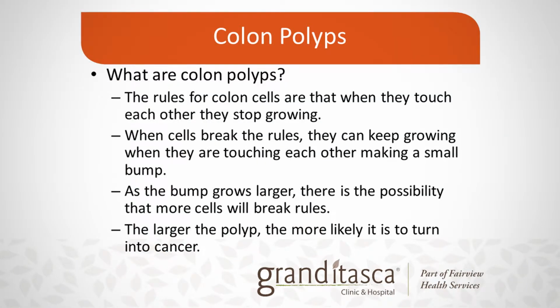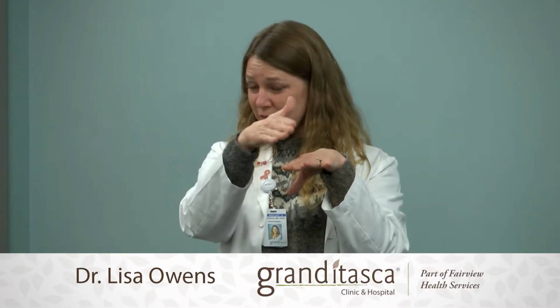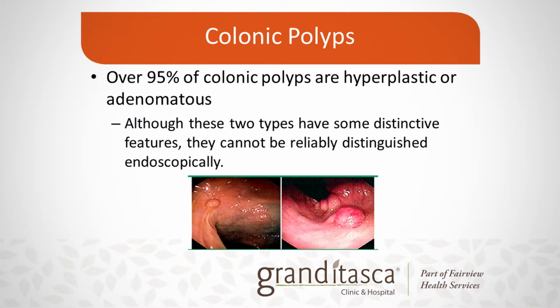What are colon polyps? Colon polyps are growths in the colon. Normally, when colon cells touch each other, the rule is that they have to stop growing. They touch each other, no more growing. If colon cells are touching each other and they keep growing, then they make a bump. And then you don't have that smooth, shiny surface of the colon. You have a little bump. The more those cells grow, the more rules they break. The more rules they break, the more likely they are to turn into a cancer. The larger the bump is, the higher the risk of turning into a colon cancer.